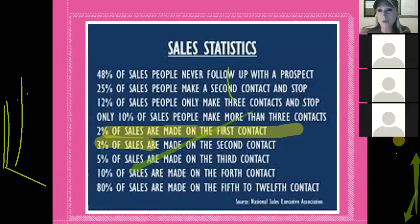So when I talk to you about making your list, the number one thing you're going to want to do when you start your business is make a list of people. You're going to make a list of 100, 200 people, however many it is. And you're going to have those running lists, and you're going to be reaching out to people all the time. They're going to be reaching out to you, and they're going to be asking you questions.